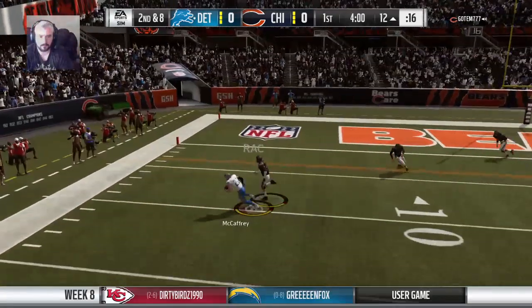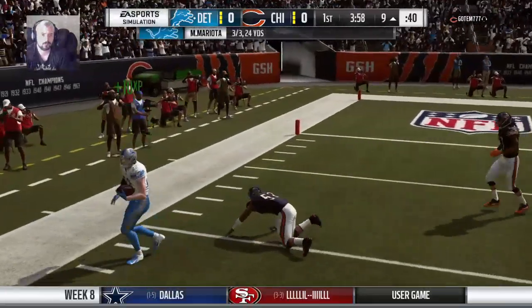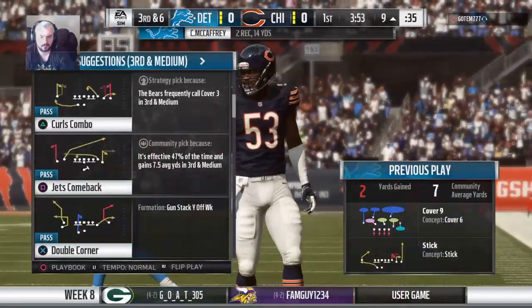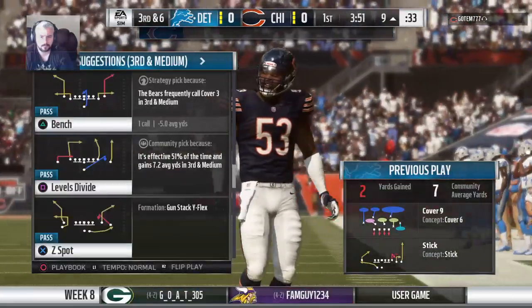Second down, Mariota. He'll drop it off to McCaffrey. And now they're inside the 10 as he's brought down at the 9. It'll be a pickup of just 2, and that'll bring up a third down.